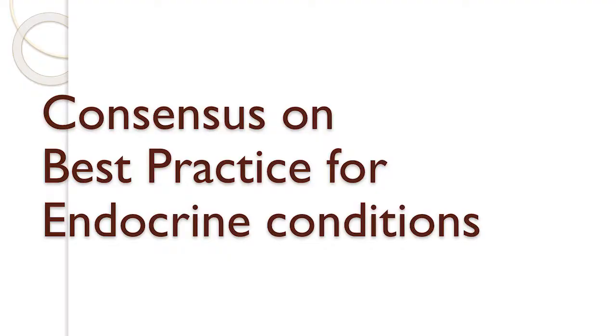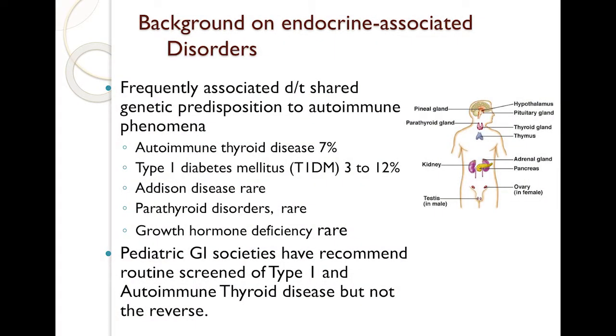Consensus on best practice for endocrine conditions. You've heard from Iva and Ed how common predispositions for autoimmune disease mean that celiac disease is accompanied by other conditions. And if you look at the organs here, and you look at the conditions that come with it, we all know that type 1 diabetes is a real concern. We also know that autoimmune thyroid disease is a real concern. And if you look at the numbers here, celiac disease has been found in 7% of children with autoimmune thyroid problems, and in 3 to 12% of children with type 1 diabetes.